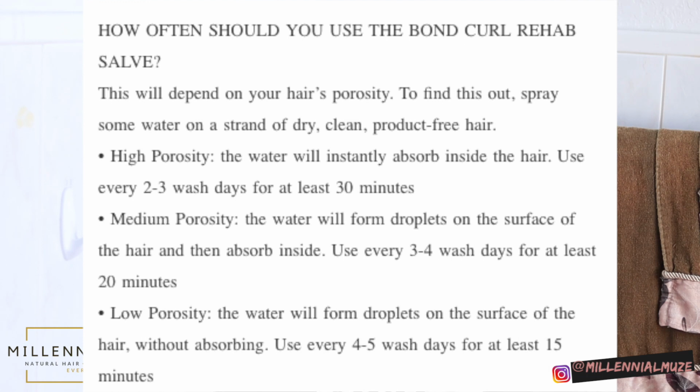So on the Curlsmith's site, I'm putting everything here. They do tell you if you're high porosity, medium, or low porosity, how to use this product. And if you are low porosity, you probably like, what? I'm not even gonna put this on my hair, because I'm not gonna lie.